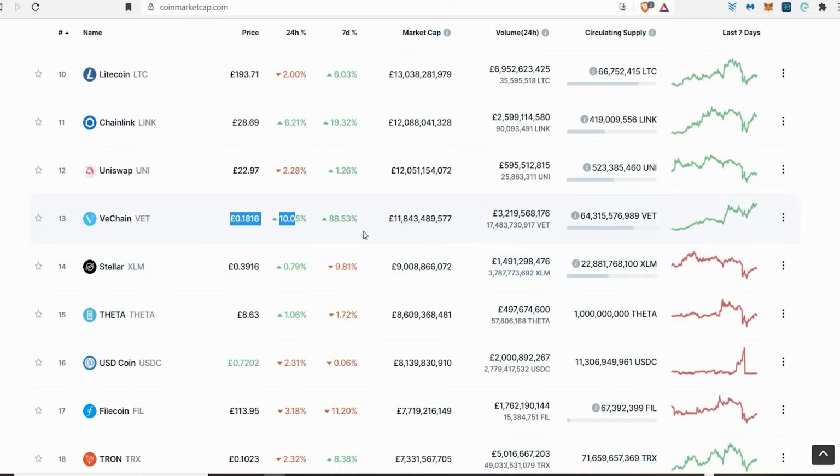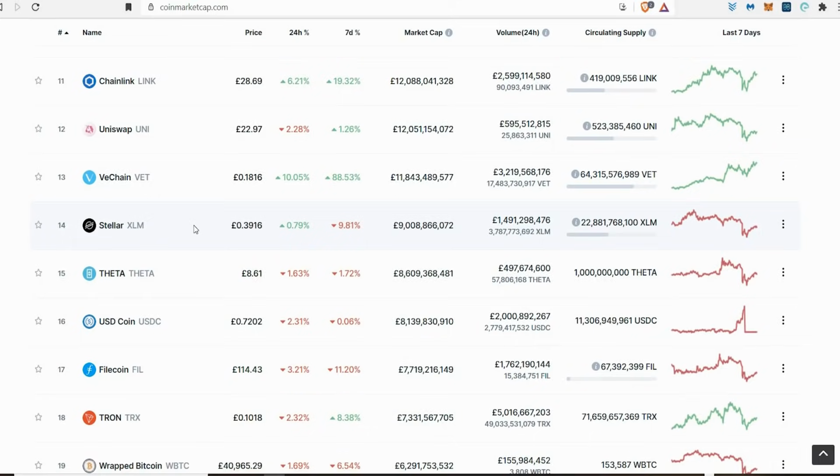Look, Chainlink's performing so well. Just gone up 10% in one day. That is mad. This is going to £1. I can see it. Anyway, let's do this.